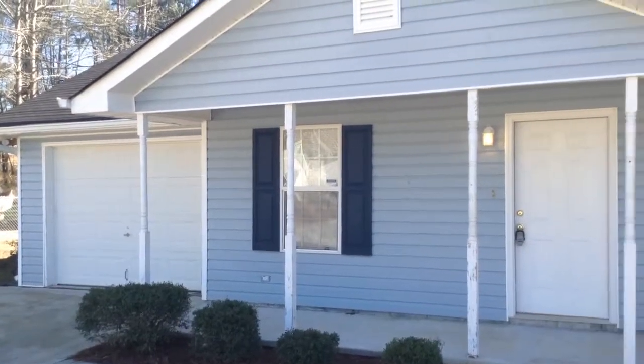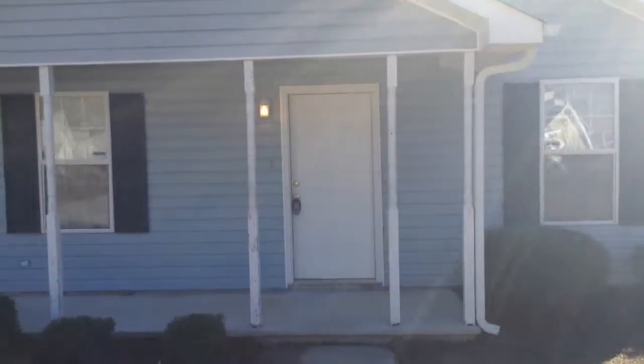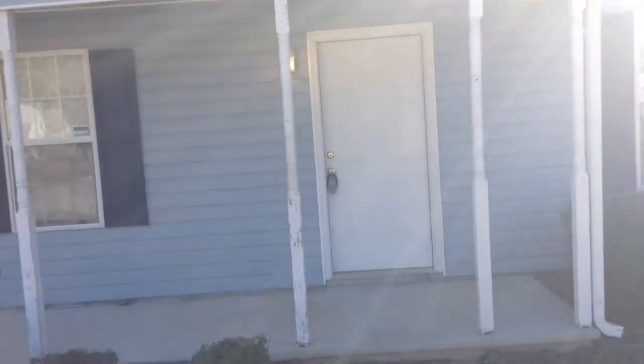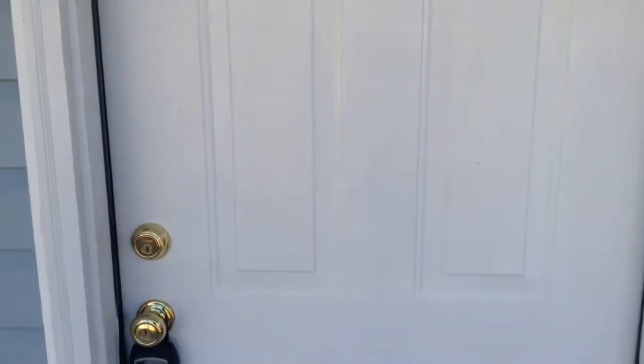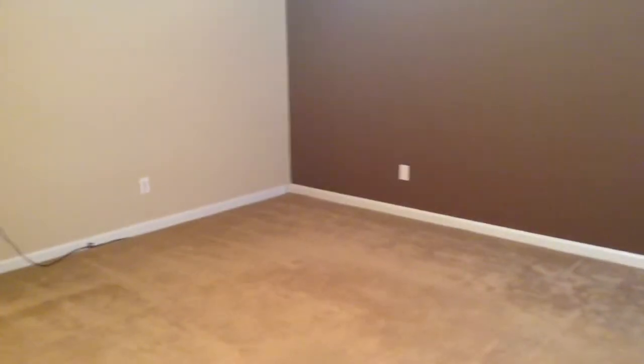Welcome to 161 Caldwell, a beautiful three-bedroom, two-bath home located here in Hampton, Georgia. I'm going to enter into the property. As you enter into the property, the first thing you'll notice is freshly painted walls, new carpeting. There's a large open space for your living room.